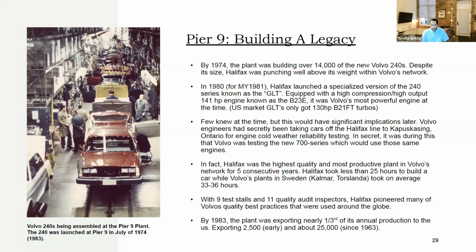Unknown to the employees and unknown to many within the Volvo network, and largely done in secret, cars off the Halifax line were actually being shipped to Kapuskasing, Ontario, where they were tested for cold weather reliability. Few knew it was a top secret project, but a lot of that data was being fed back because Volvo was launching a new model called the 700 series, and they would use those same engines. So basically, cars from the Halifax line were being taken off and tested to report back on production and reliability.